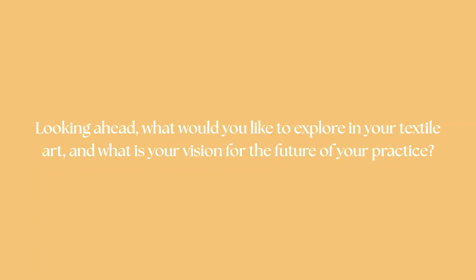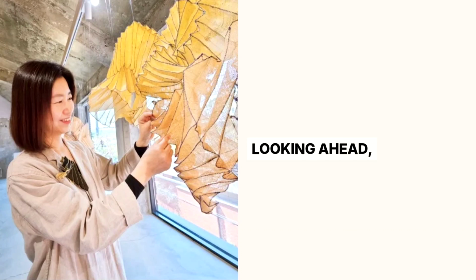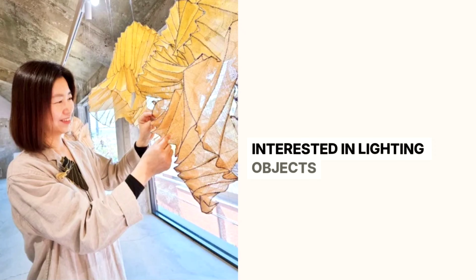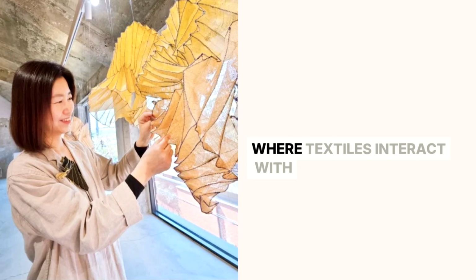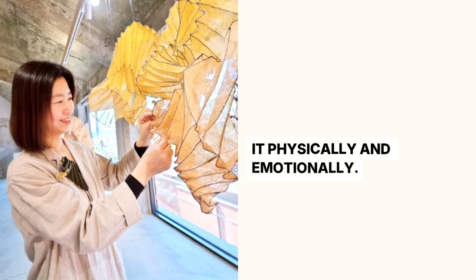Looking ahead, what would you like to explore in your textile art, and what is your vision for the future of your practice? I hope to continue exploring ways in which textile art can engage more deeply with space. Recently, I have become increasingly interested in lighting objects and large-scale installations. I want to create environments where textiles interact with light and movement, allowing viewers not simply to observe the work but to experience it physically and emotionally.